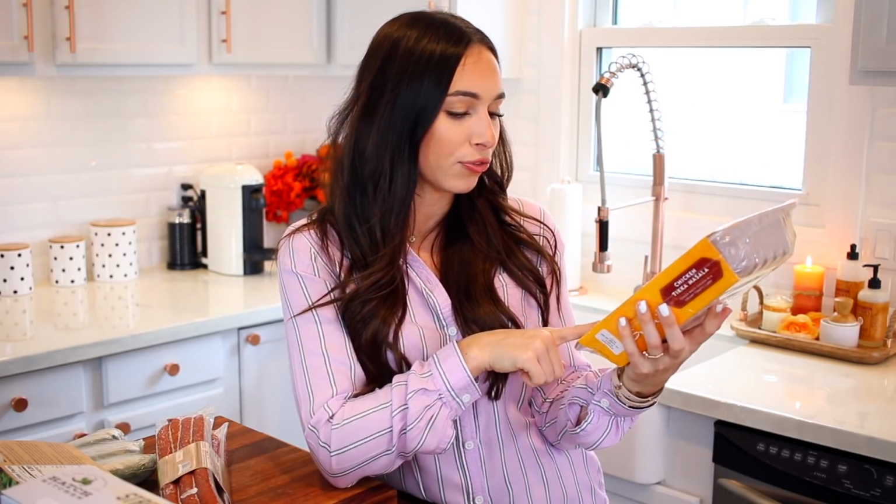There's 2 pouches in here. One of these will probably end up in the freezer. And if you've never had this, you have to try it, you guys. I typically have it with brown rice. Honestly, it's just so good.